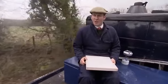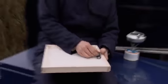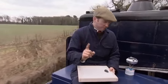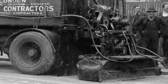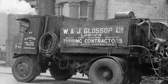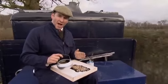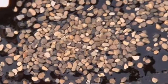However, concrete on its own is fairly slippy. So to help the cars get some grip, they often added one more ingredient. Tarred chippings. And that's where the specialist Sentinels really came into their own. They made perfect tar transporters, as the heat from their steam boilers could be used to keep the tar melted. So with your skid-proof surface applied, that was more or less it. One new 1930s road. Simple as that.